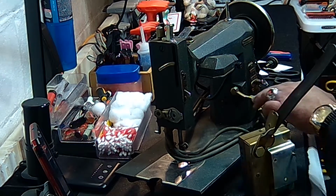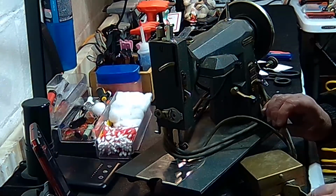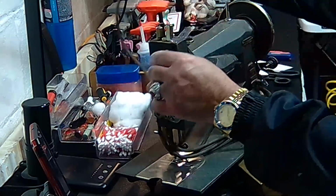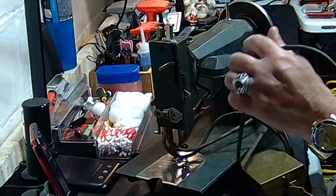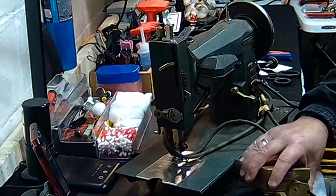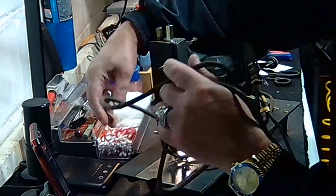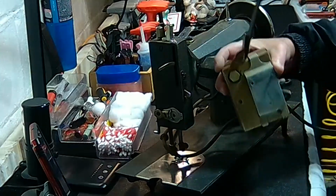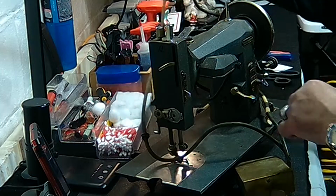See if we can unwind this. I don't think I'm going to fire it up. I don't think so. I might. I can untangle this wiring, and then I'll take a closer look at the wiring, see whether or not I feel it's safe to operate it. This machine again came out of Chicago, Illinois.